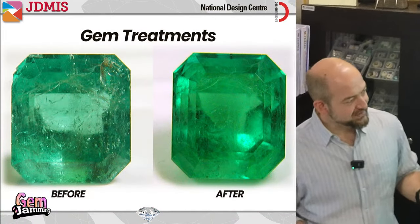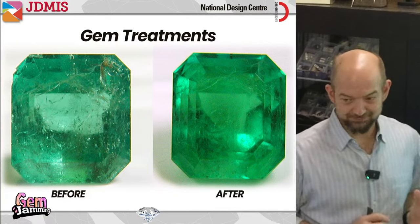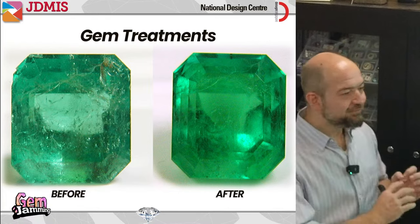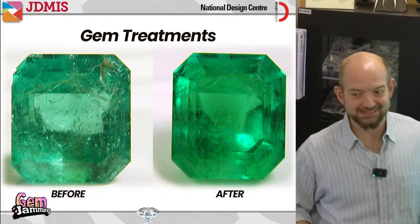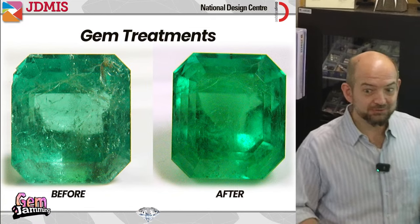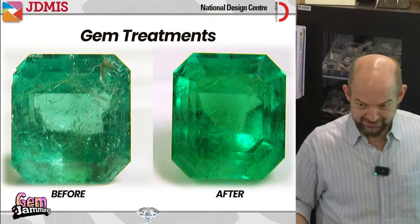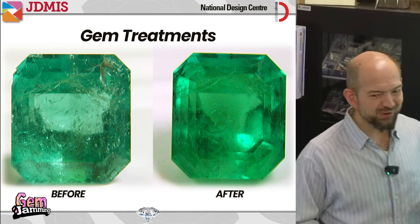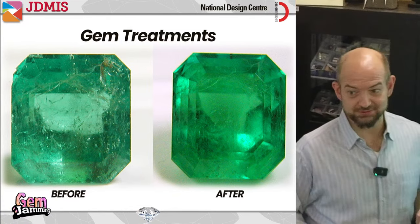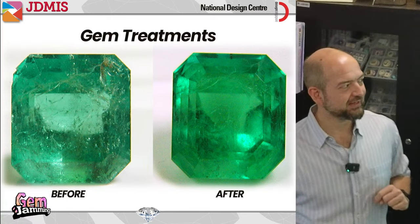Then we're going to talk about gemstone treatments. Gemstone treatments are things that will take natural gemstones and make them look much better. These are very, very common in our industry, and it's very important that you know what to ask for, because otherwise people will just say, hey, this is a standard thing. I thought everybody knew about it. So it's important you should know and ask about the gemstone treatments and know how they affect the price of your gemstones as well.